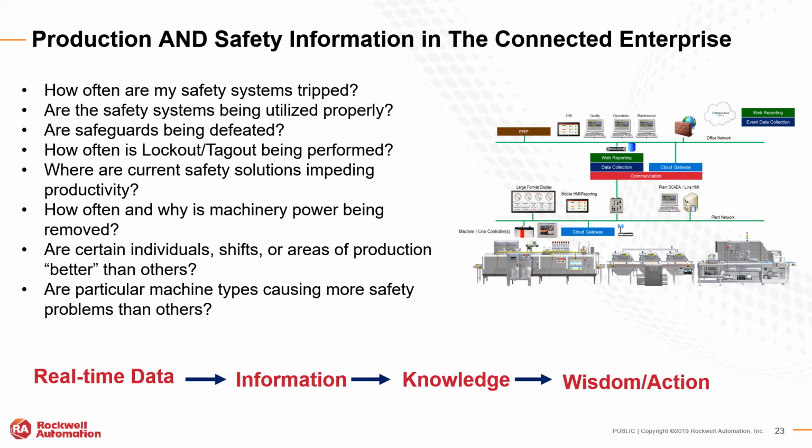Is a current machine guarding solution impeding production? Typically, if this is the case, you would see safeguards being defeated. In other words, all the money that you put into safeguards is being defeated because it somehow impedes production. It really means that it's time to review the existing safeguarding methodology and understand why the guards are being defeated and how to combat that.